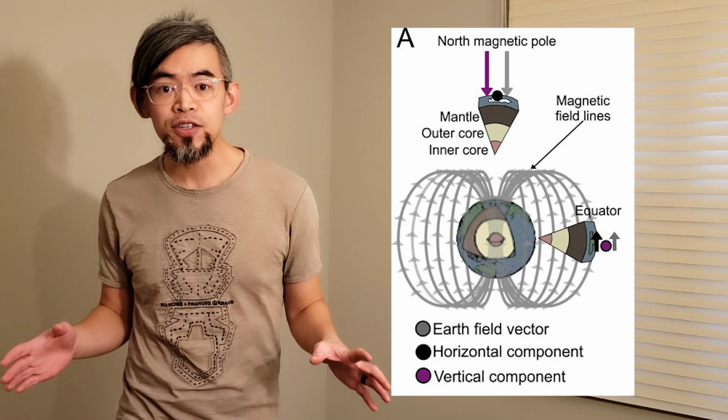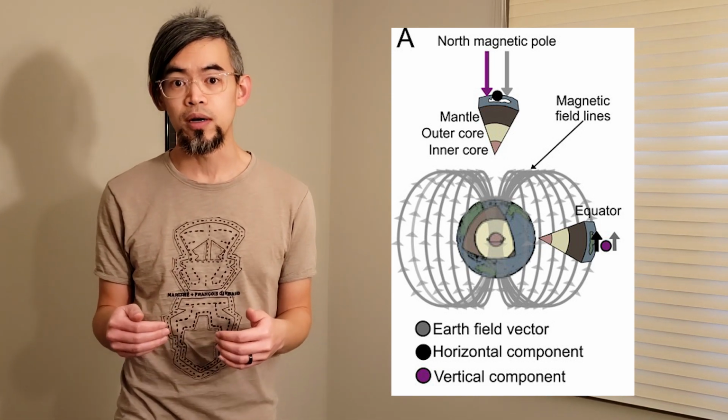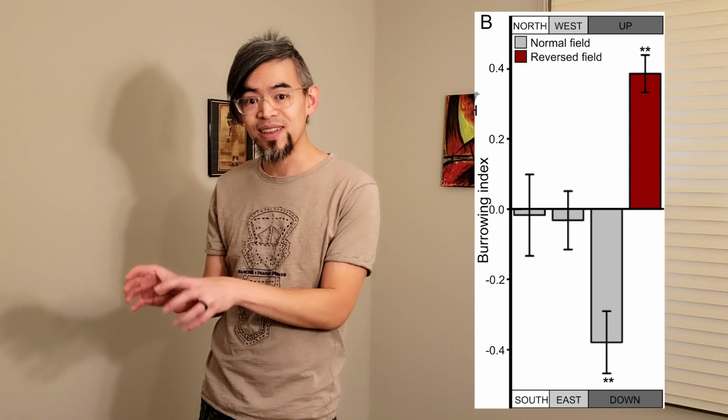Brief diversion back to magnets. We don't feel it, but we're always under the influence of a really large magnetic field. This magnetic field is created by the movement of molten metals deep inside the Earth's core. So the field isn't very strong, but it is extremely large. It extends hundreds of Earths all the way out into space. Weak as it is, this magnetic field still influences worm behavior. They don't care too much about gravity to figure out which way is up. If you took some of these hungry worms and put them in a reverse polarity field, they start moving up.